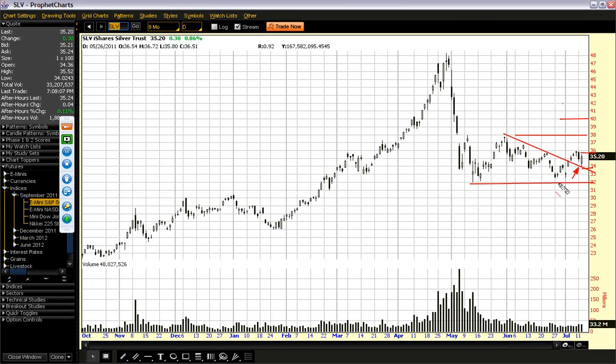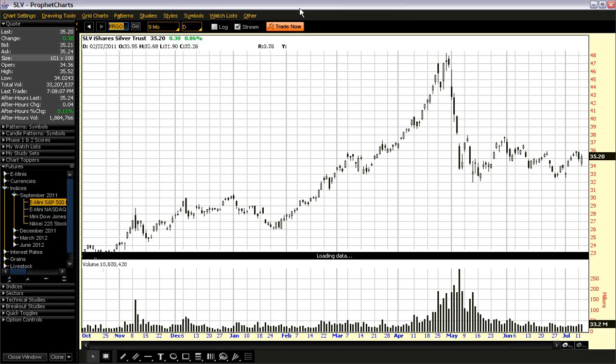So keep an eye on this. The reason I like it also is because volume is starting to pick up. So maybe there's some accumulation going on that we don't know about, or at least we don't know directly, but we can see it indirectly through the pickup in volume. Next one here is PRGO.